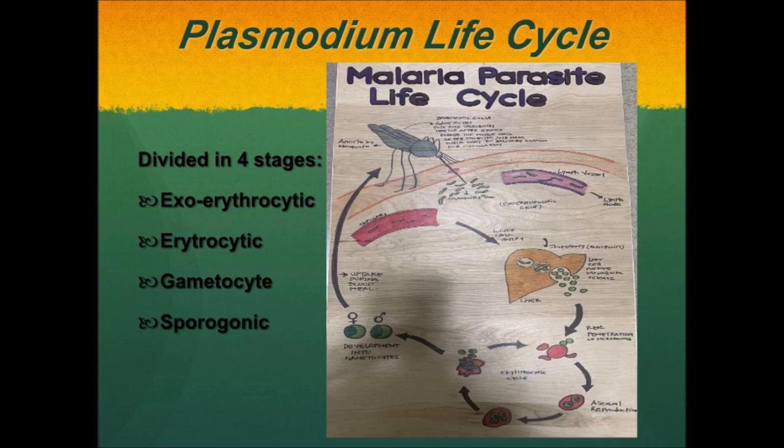These gametocytes are taken up by another Anopheles mosquito during a blood meal, and the Plasmodium life cycle begins in the mosquito host. The parasite multiplies inside the mosquito midgut wall, and while in there, the microgametocytes fuse with macrogametocytes to form zygotes. The zygotes turn to oocysts that grow and rupture and release sporozoites, which make their way to the salivary glands of the mosquito to inoculate into the next human host.